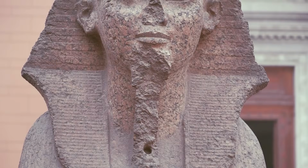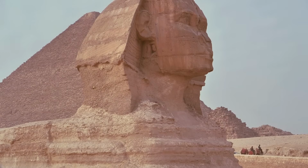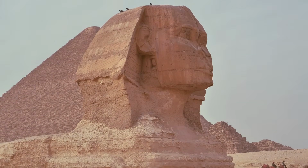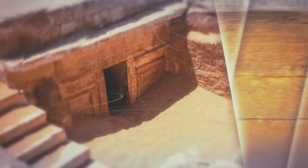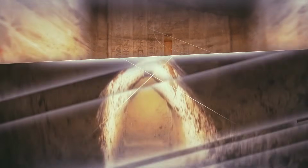The Sphinx emphasized the greatness of the rulers of Egypt. It also performed a symbolic function of a watchdog guarding the tomb of the pharaoh and the paths leading to it. This version sounds realistic, since archaeologists have discovered many secret entrances at the foot of the Sphinx. Perhaps these rooms and intricate tunnels lead to underground halls with treasures.